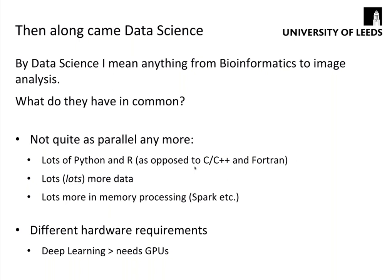They brought with them lots, and I mean lots more data, and wanted to do weird stuff like in-memory processing using these things we'd never heard of before, like Apache Spark. And even more recently, that's brought with it some differing hardware requirements, particularly these accelerators. Right at the very start, Julian mentioned a session on FPGAs later in the year. FPGAs are on our roadmap as well, but really for development at the moment. Our deep learning colleagues have a really big and increasing demand for GPU accelerated compute nodes in research.